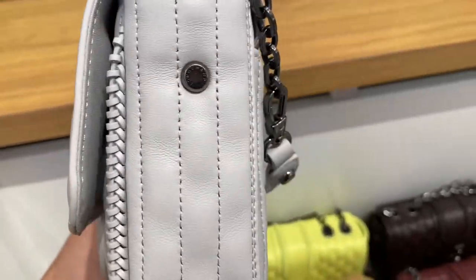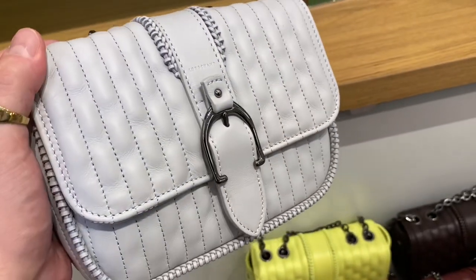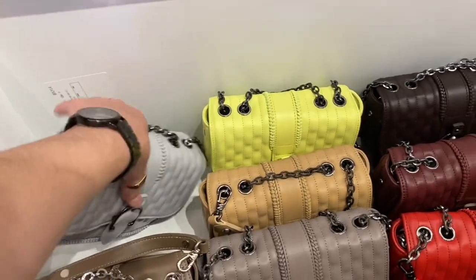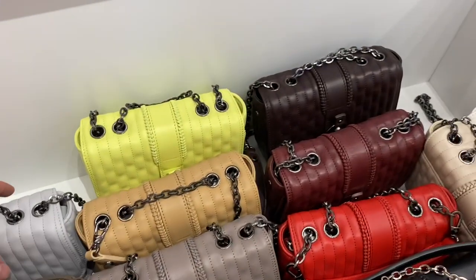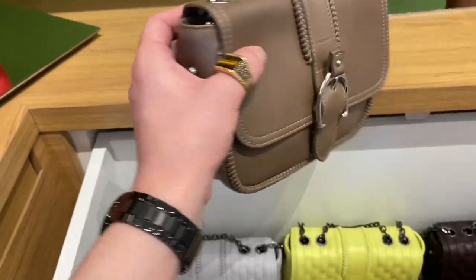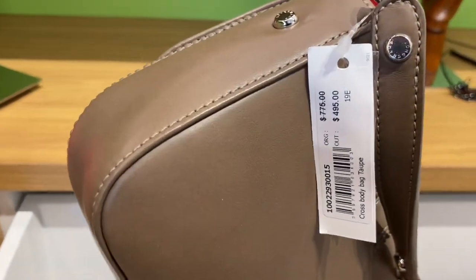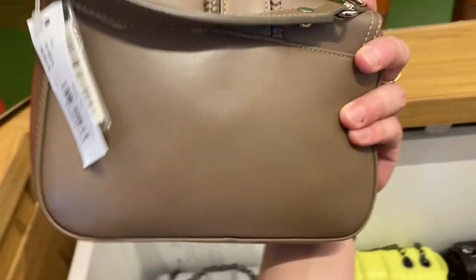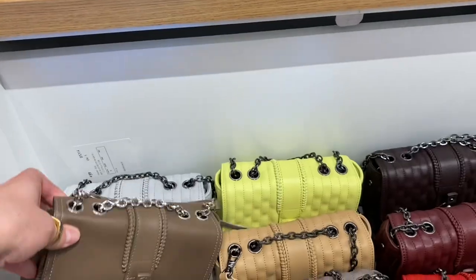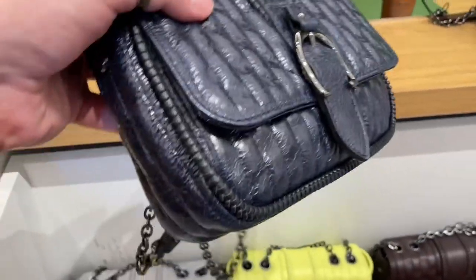Here we got this nice little lilac-y type of gray color. I think it's lilac. It is really pretty as well. All of the bags just felt so gorgeous and soft, even these smooth leather ones. I really like the smooth leather ones, but we all know I'm a quilty. I love my quilted bags. I'm the biggest sucker when it comes to a beautifully quilted handbag. And all of these are just top notch.